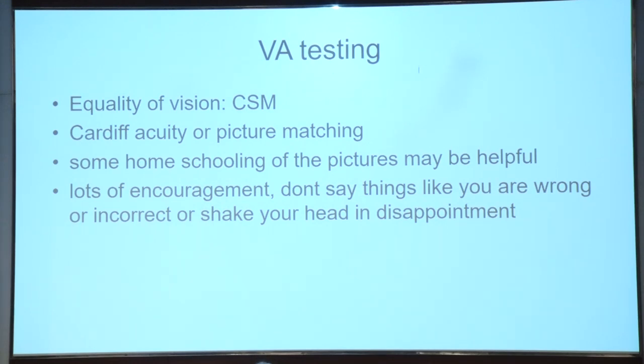Vision testing: he's not going to read the chart, so you are just depending on whether the vision is equal or not, and whether there is any reason for you to suspect that the vision is bad. Cardiff acuity, because it is done from a distance, you might be able to do it. For picture matching, sometimes they might match a few pictures. Don't expect them to go all the way through 6/9 or 6/6. What you are interested in is the equality of vision, and whether there is any unexplained inequality.